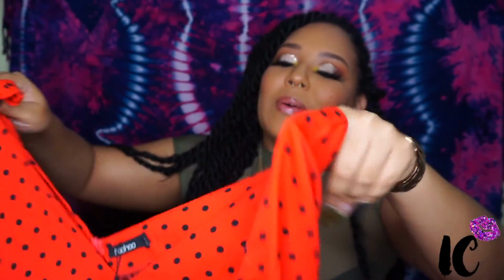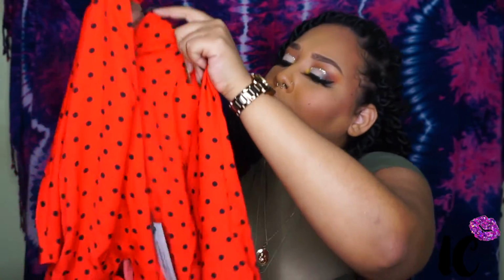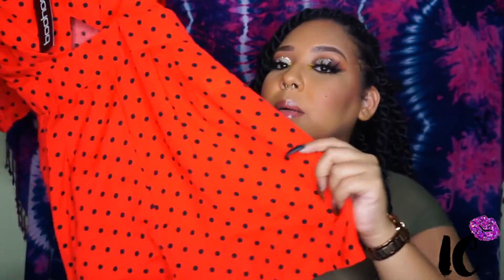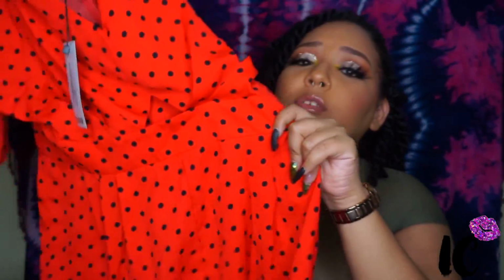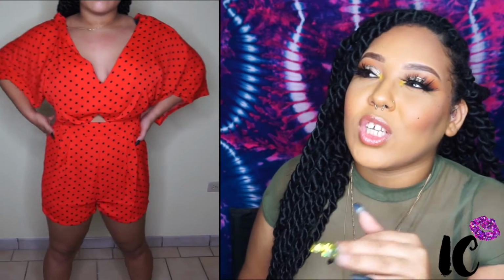Okay, so it's a plunge neckline. I forgot. And then the bottoms are like this. It has no stretch, but that's fine. I'm selling this because I don't like how the bottoms fit. They fit super baggy and super unflattering to me. Because I already got a booty, it just makes it look extra flat. Makes my ass look completely invisible, okay?